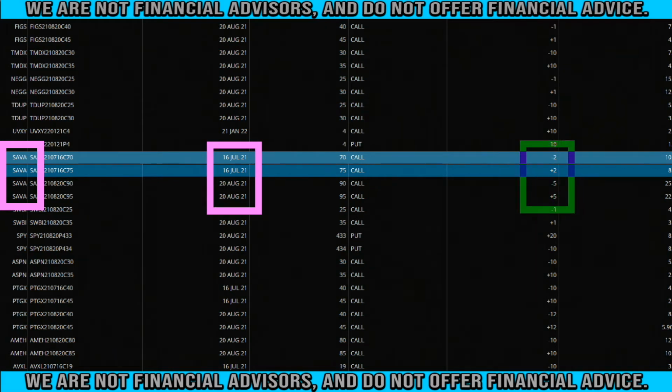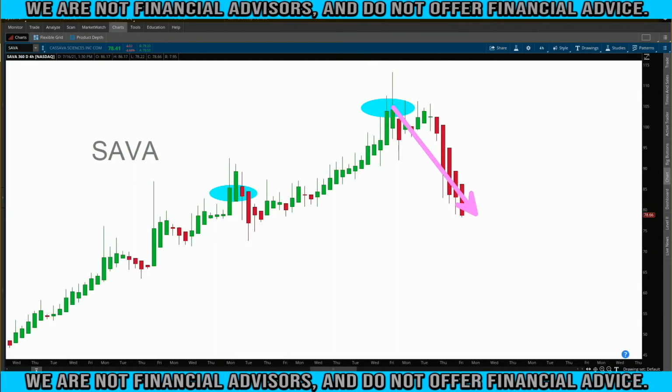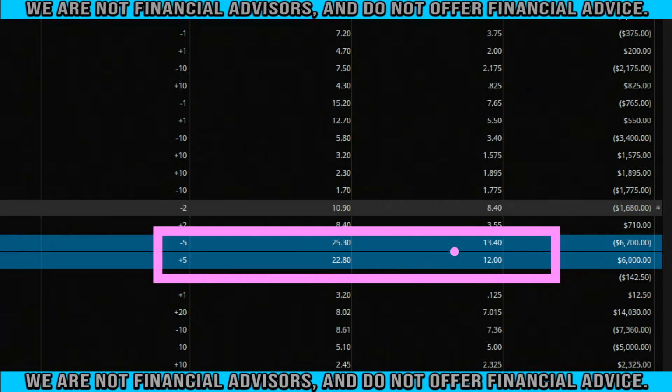We had 2, and then we had 5. Currently, we're up only $60 at about 3%, and we should have no problem making our double down entry here. As you can see on the double down portion of this trade, we sold at $25.30 to $22.80. Right now, we've already made about 50% back. As this goes to 0, we're at $13.40 to $12. I'm going to close this portion out so you can see where we're at on the first trade entry.